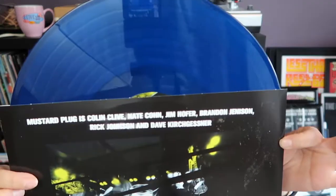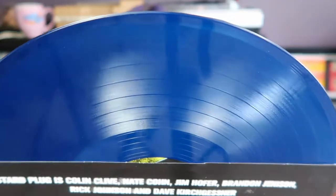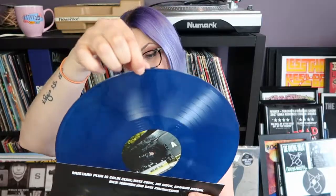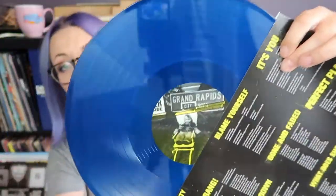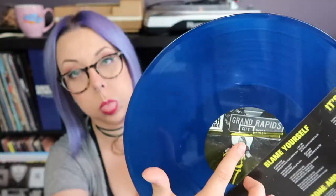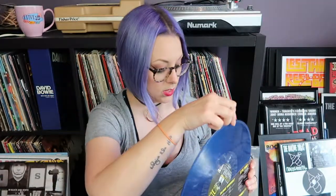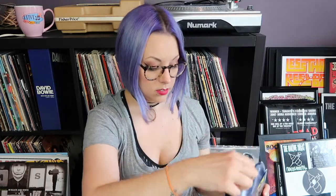And this one, oh, this is gorgeous. See, I haven't even opened these because we can't listen to them. This is a beautiful blue transparent vinyl. What a gorgeous color, you guys. Really, really like this color. It's gorgeous. And, oh, look at that. You can see they're from, like I said, they're from Grand Rapids. So this label here says Grand Rapids City Limits. So it's a sign there in Grand Rapids, which is a great little city. I really enjoy Grand Rapids.